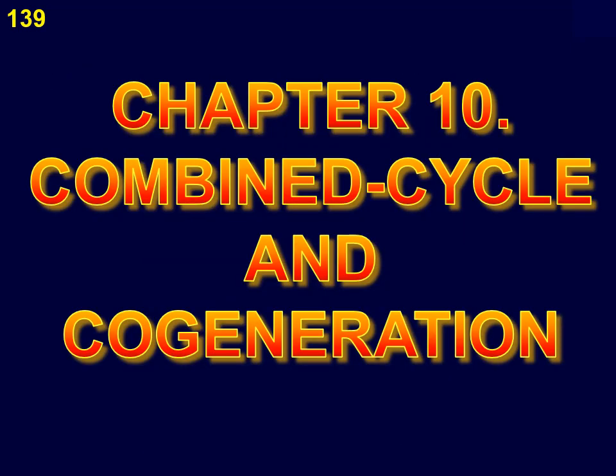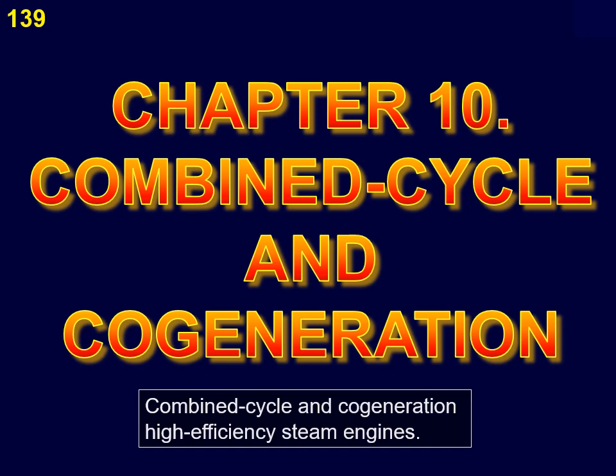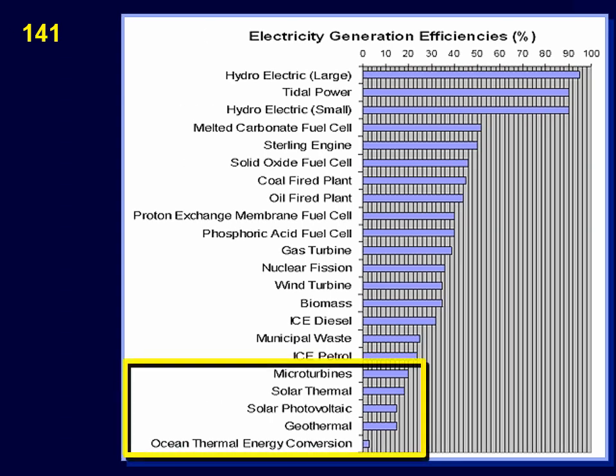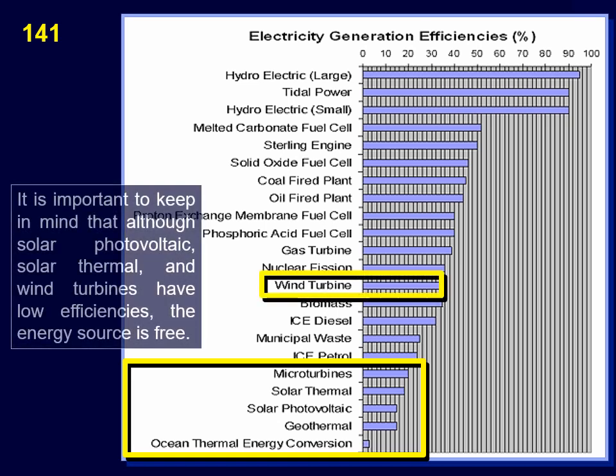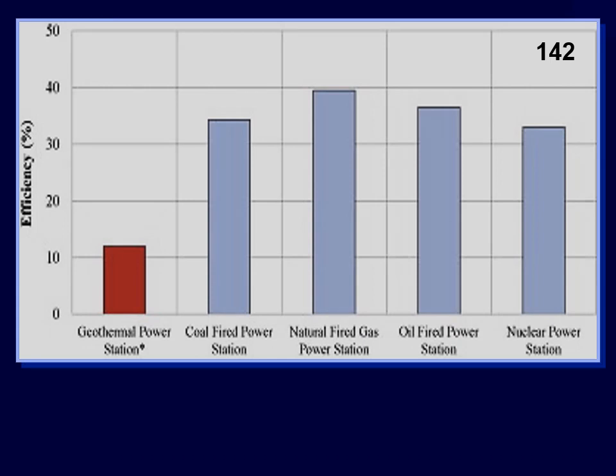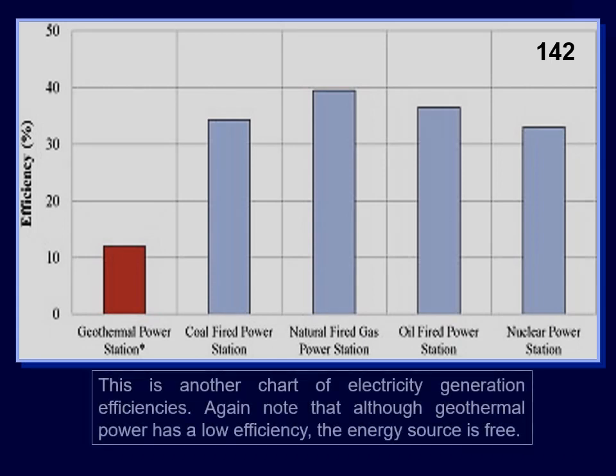Chapter 10. Combined cycle and cogeneration high-efficiency steam engines. This is a chart of the electricity generation efficiencies. It is important to keep in mind that although solar photovoltaic, solar thermal, and wind turbines have low efficiencies, the energy source is free. This is another chart of electricity generation efficiencies. Again, note that although geothermal power has a low efficiency, the energy source is free.